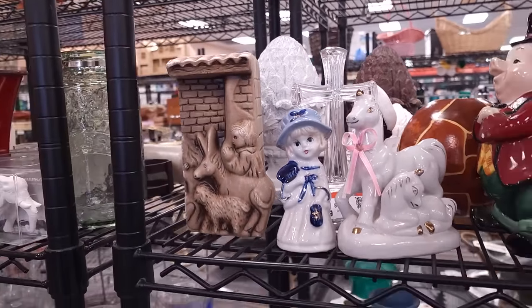Sometimes I leave really good purses and then I learn a little bit more. That's a Liz Claiborne. That's actually really nice too. I learn a little bit more as I'm editing and I look stuff up so I can be more confident in what I pick up.